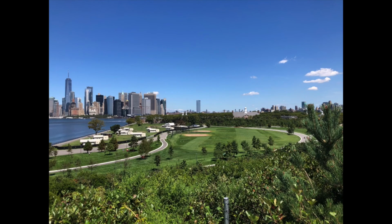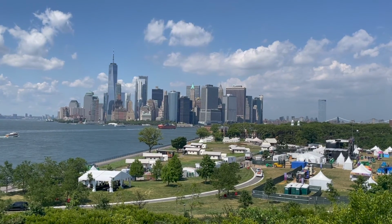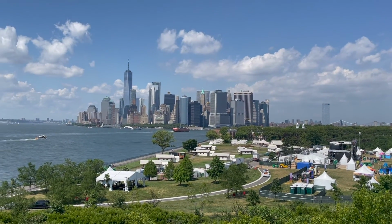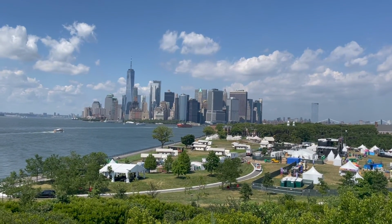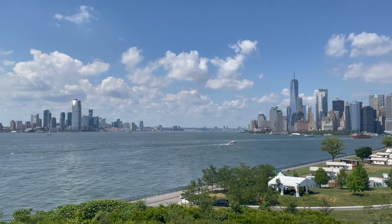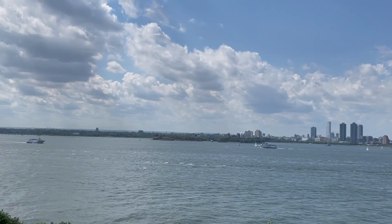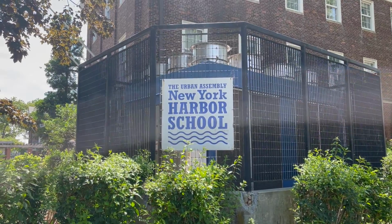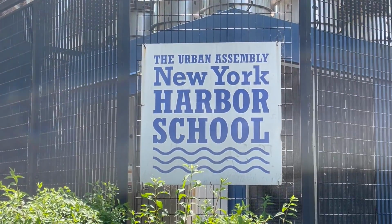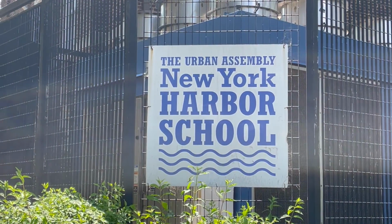This is the view from the Outlook point. As you can see, Lower Manhattan can be observed very nicely from here, and the glamping area on Governor's Island is seen down below where the tents are. Moving over to the left, this is New Jersey, and further along to the left is the Statue of Liberty. Interestingly, a public high school with a maritime-focused curriculum is located here. It's called the New York Harbor School.